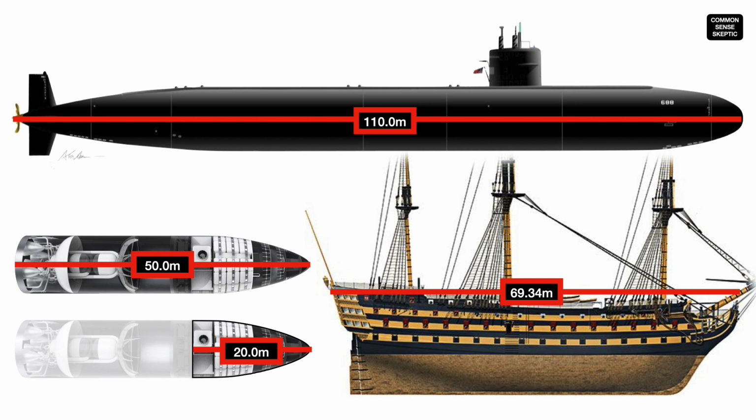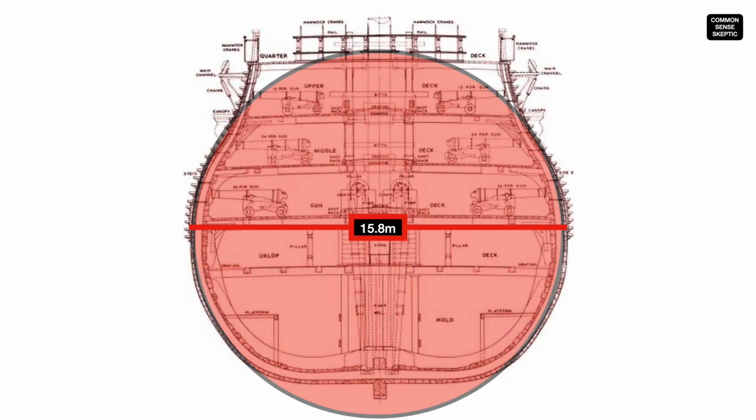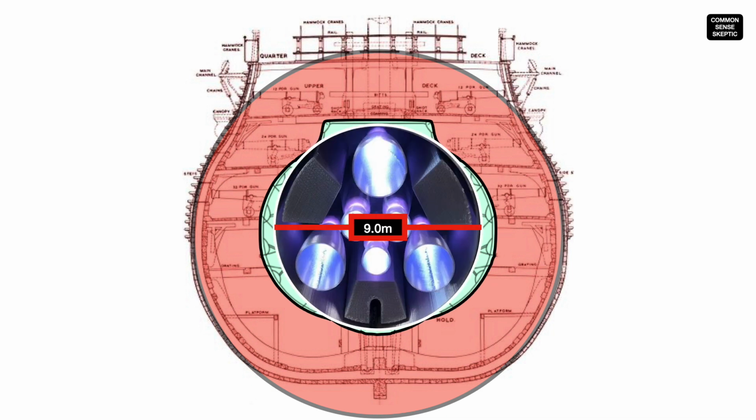In fact, you can easily put 5 Starship payload bays inside a single LA-class sub. In this crosscut, if we take the beam and draft of the sub and compare it to the Starship and the Victory, it looks like this. The footprint of the crosscut is smaller than the Victory, but slightly taller than the Starship at 9.4 meters and wider with a 10-meter beam.